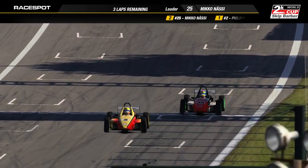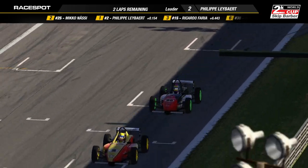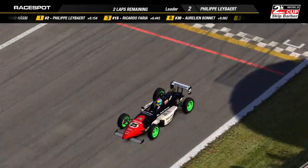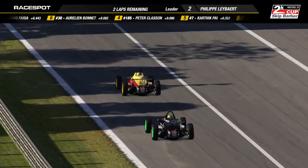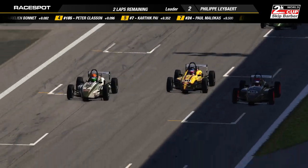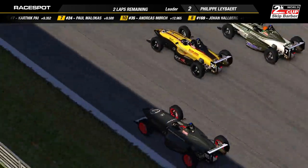As these drivers head themselves down in towards the Curva Grande for the final time in this race. The gap at the line, well, it won't be important. It will be about 4 tenths of a second. Mikko Nasi behind Felipe Leibert, behind Karthik Pai, Peter Clayton side by side, 3 wide at the line, coming down to take the white flag, Cam.